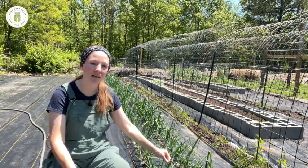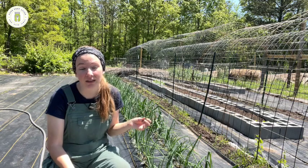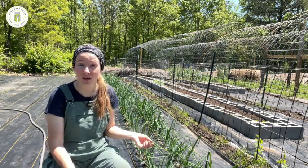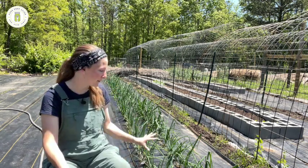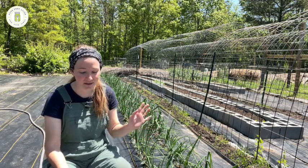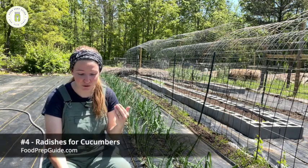I will sometimes give my onions a haircut and then dehydrate those and use those as chives, even though they're not technically chives, but green onions, in my cooking and for garnishing baked potatoes, even sweet potatoes and stuff like that. But anyway, because they are so highly aromatic, they're a great companion plant for a lot of things, including carrots. Okay, number 4 is going to be radishes for cucumbers.